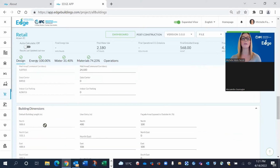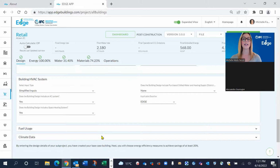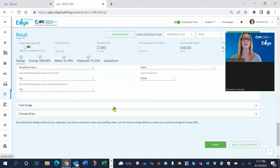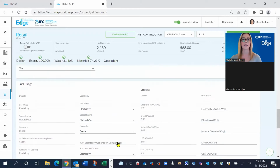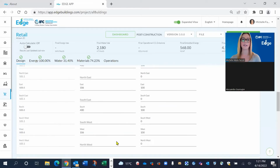We also have all the information about the building dimensions, and this is very important as well for the loads upon the building. So how much of the facade was exposed to different orientations in the design? What did they use for the building HVAC system? And also the fuel usage was defined as part of the project so that we could get accurate carbon emissions data.